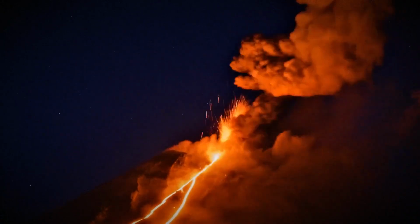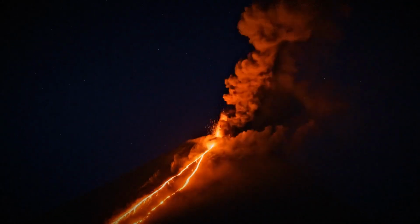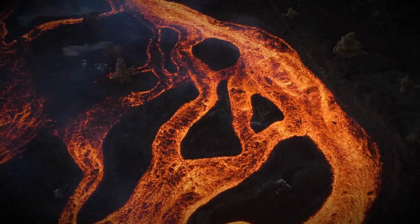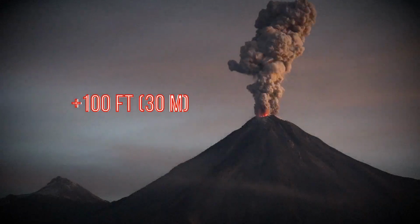It grew into an elongated cone, the simplest shape of volcano we are all familiar with. The lava soon filled a large crater. It grew almost 100 feet tall during the first week, and it is still growing.